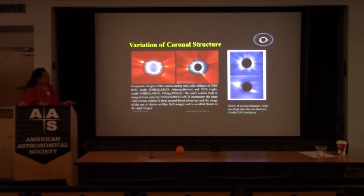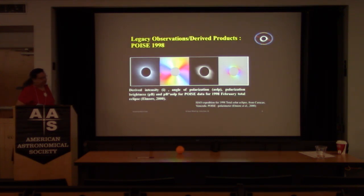So here are some of what I call legacy observations. The 1998 total solar eclipse center point was over Curacao, Venezuela, and High Altitude Observatory had an expedition on which POISE was a polarimeter that was on that experiment. And David Gilmore is one of our team members who was on that expedition. And these are the type of observations and the products that we expect from a polarimetric sequence. That is, you get the intensity, and also this colored image is the angle of polarization. You can see it varies because of the color used for different angles. And then here's the product of the brightness versus the polarization.